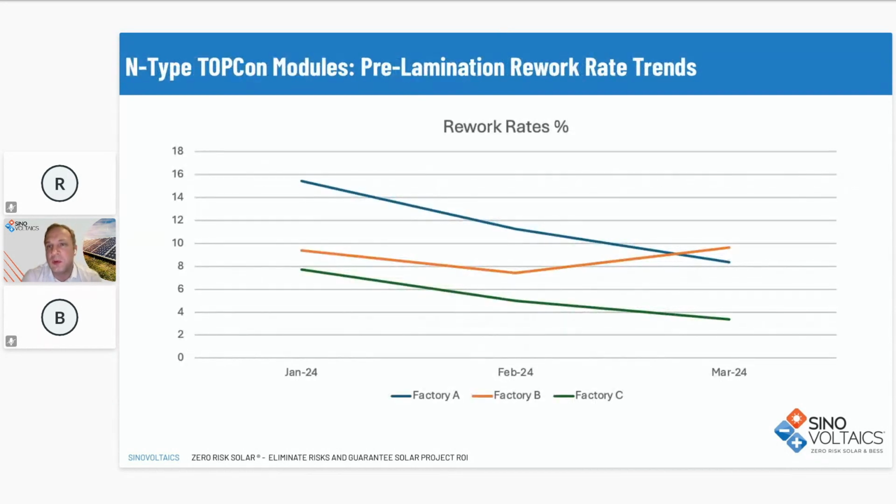One noticeable trend is the decreasing rework rate across many, yet not all, N-type TOPCon makers. In this slide, you can see recent average pre-lamination rework rates at 3 different manufacturing facilities from 3 different suppliers, with data that cover Q1 2024 from January to March. As you can see, the percentage of pre-lamination reworks on PV modules is going down for 2 of these factories exemplified here.